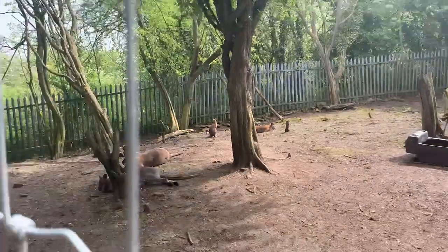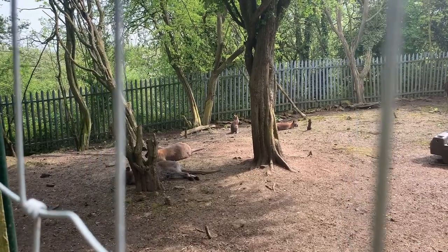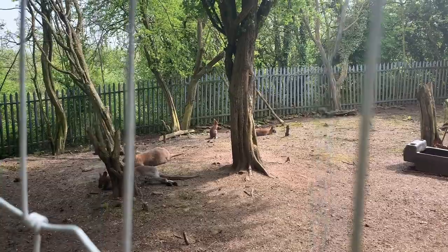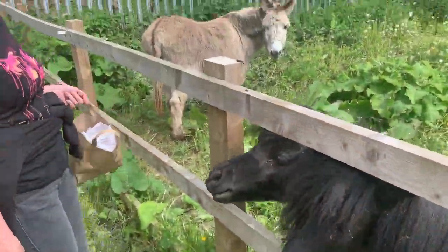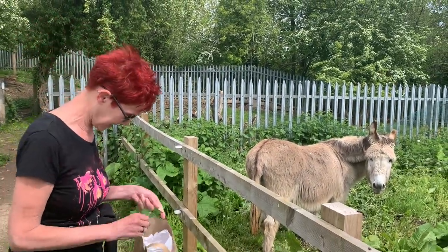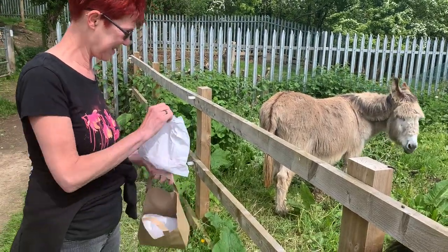Now, see, what I've just said is, there's some carrot here. Come and get your carrots. So there we go, there's the wallabies. Let's go and see if we can find something to feed, because these aren't interested. Yes, we're back at the donkeys. Oh, I'm sorry, sheep's looking at me now. Well, sheep will be looking at you. Hello. So we found something to feed.